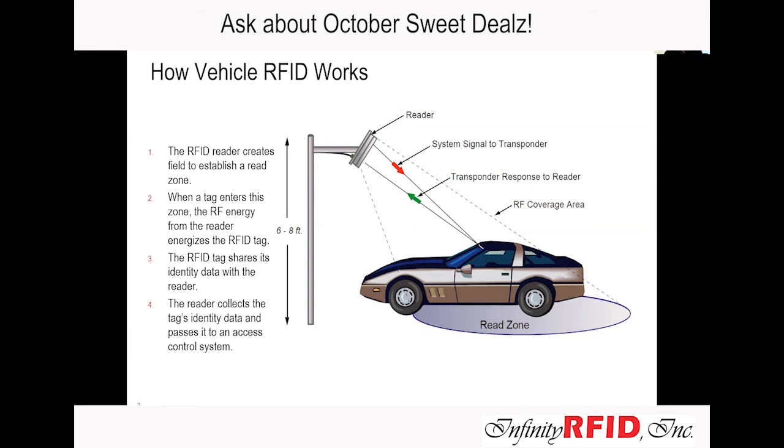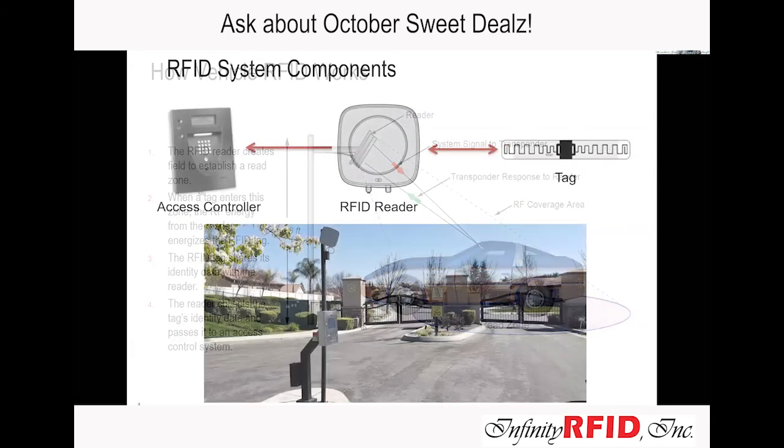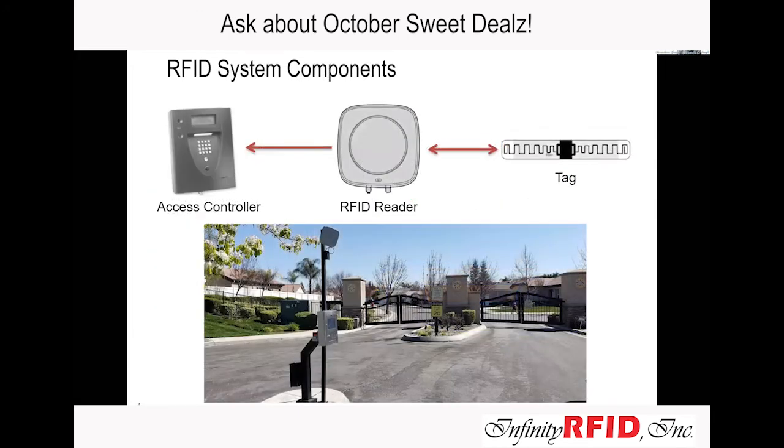So the next slide I want to show you is what are the components of an RFID system. That way you're familiar with it in total. So you've got to have the RFID tag. So that's the original ID. Then you've got the RFID reader, and then that tag's ID gets to the RFID reader, and then the RFID reader then shares that ID with the access controller.